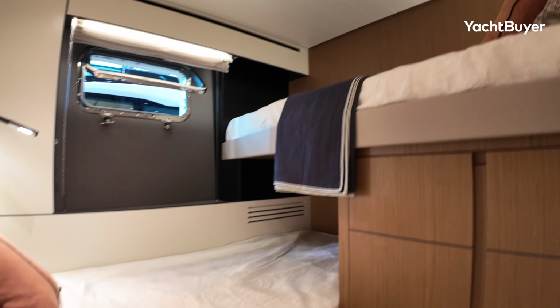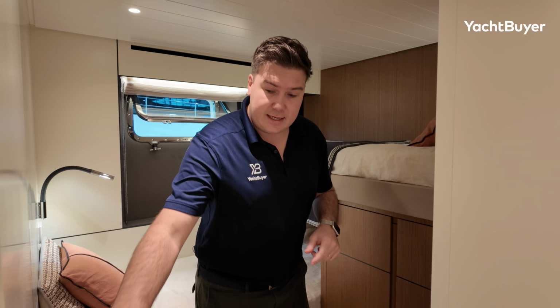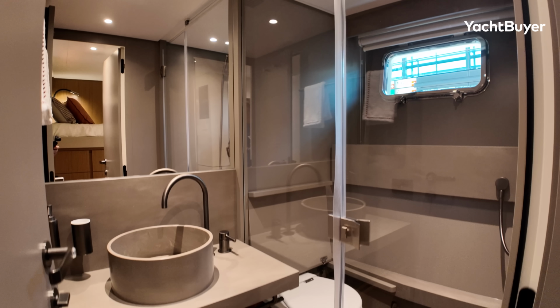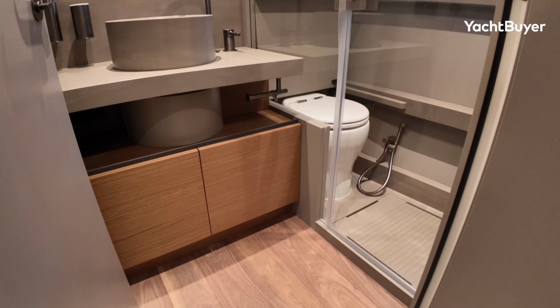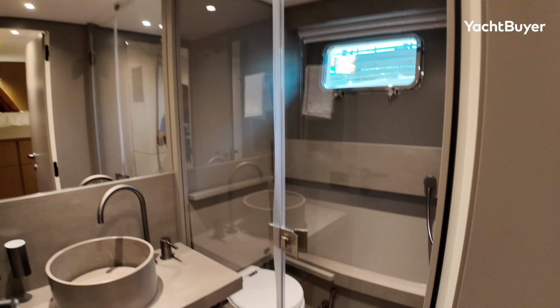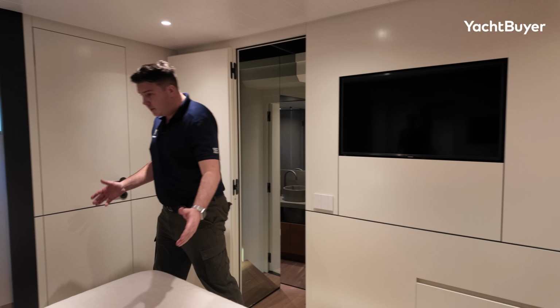This is probably a bit more flexible, if you haven't got a couple staying in here, and quite good for kids as well. And it connects to the day head, so it has got a Jack and Jill door into there. The layout of this boat means the day head is quite a long way from where people are going to be in the day, but that's just going to be the way it is with the way they've laid out the deck configuration. And then right forward is where we find the VIP, which is a very pleasant space indeed.